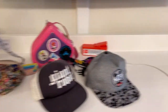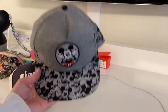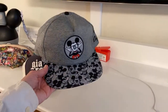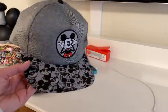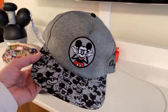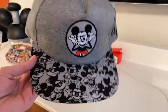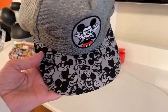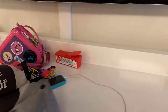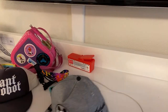And yeah, Declan got this. We didn't buy that much stuff, but he got this. In fact, one of the cast members gave this to Declan. So it was like a complete pixie dust moment. And I love this hat so much. It's so fly. It's kind of like a gamer artist type of vibe with those black rimmed glasses and this bill with all these different Mickeys. Look at that. And then on the side it says "authentic and original." I love this hat so much.